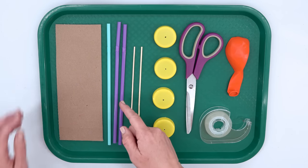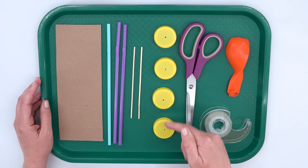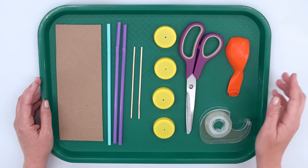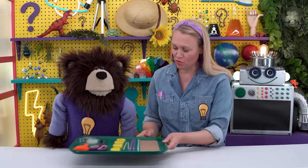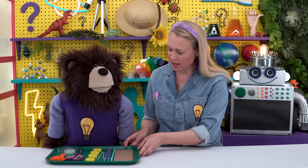Okay, before you go, Mayta, we are going to make our very own moving car with some simple at-home supplies. You will need a rectangle piece of cardboard, 3 straws, 2 wooden skewers, 4 plastic water or sports drink caps, tape, scissors, and a balloon. Are you ready to make a moving car? Okay, let's do it. I'm going to move my tray of supplies right in front of you, Mayta, okay? Can you keep an eye on them?